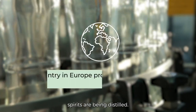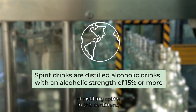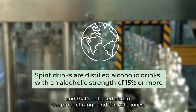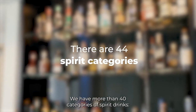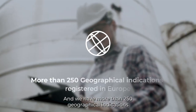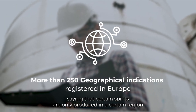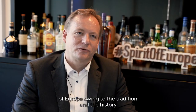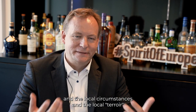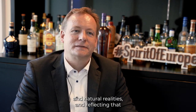Spirits are as diverse as Europe itself. In every European country, spirits are being distilled. So we have a rich culture and tradition of distilling spirits in this continent. And that's reflected also in the product range and the categories. We have more than 40 categories of spirit drinks. Think of whiskey, think of gin, think of vodka, to name just a few. And we have more than 250 geographical indications saying that certain spirits are only produced in a certain region of Europe, owing to the tradition and the history and the local circumstances and the local terroir. So reflecting very much the local culture and agricultural and natural realities, and reflecting that in the taste of the spirit.